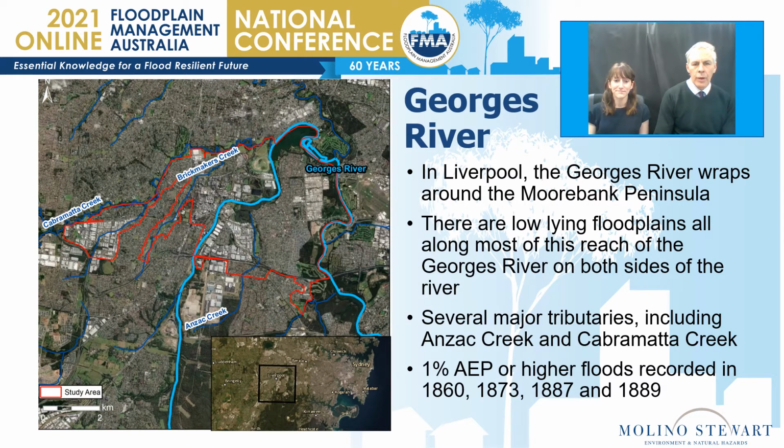The Georges River is in southwestern Sydney. So here's the Sydney CBD over here, Botany Bay here, and the Georges River comes from the south down near Campbelltown, heads up into the Liverpool area, then hooks a huge 180-degree turn, heads south and then east out to Botany Bay. And so this is a blow up of where it does that hook through Liverpool.